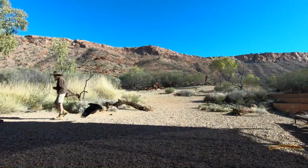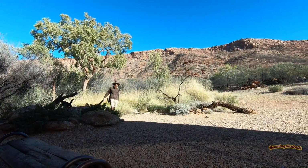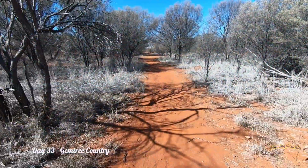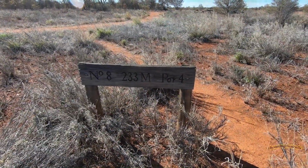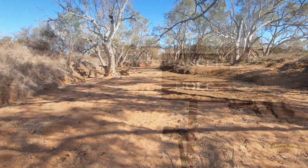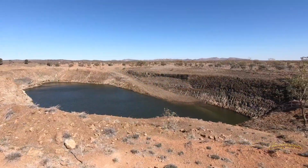Morsels approach that they can get their beaks onto. A pretty unique Australian bird. A typical example of some mulga forest. I'm standing at the tee-off for hole number 8. You can see it's fairly dry here. There may be water down deep because this area used to be a mica mine, and it's quite an impressive hole with water.